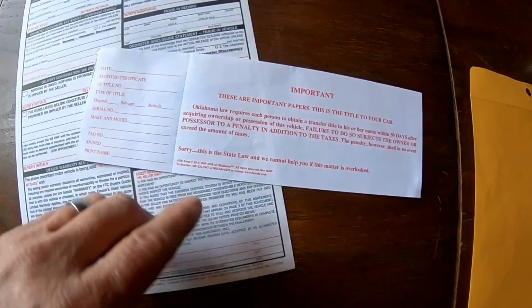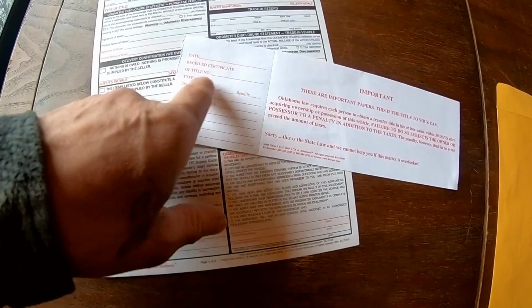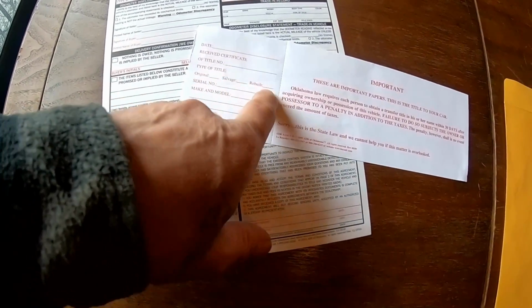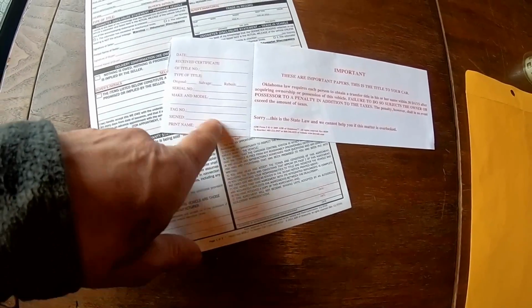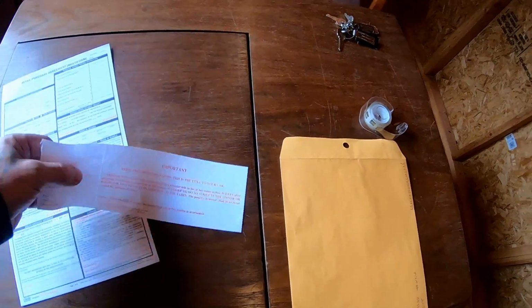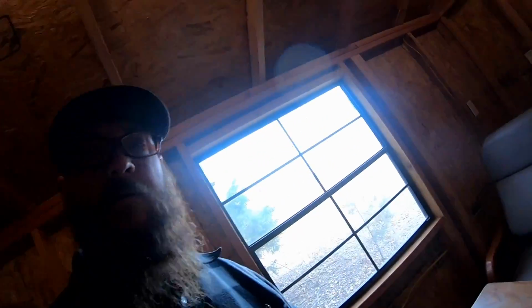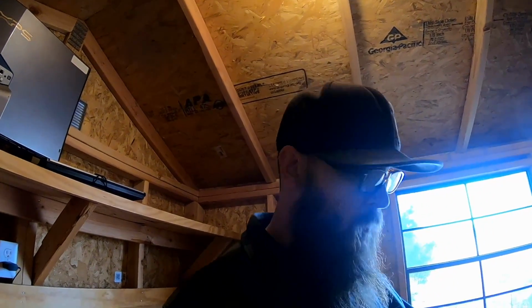This here is a title receipt. This is all signed, dated with the title number, whether it's an original title, rebuilt title, whatever. They sign it, okay? I put this in the folder, and it shows proof that they did receive a title at the time of the sale. So that, again, covers my end, covers their end. That's what you want to do in this business. It's all about covering your ass. Nothing wrong with that. I mean, you should do that with any business, right?